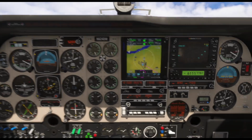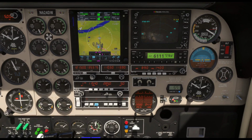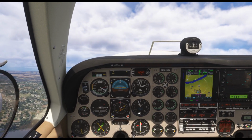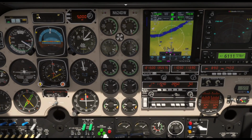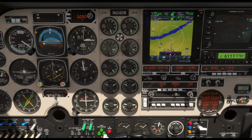And autopilot is going to be put on now. Autopilot heading. And we're climbing at 1,500 feet. So we've got flight director, autopilot is on, and heading is on.